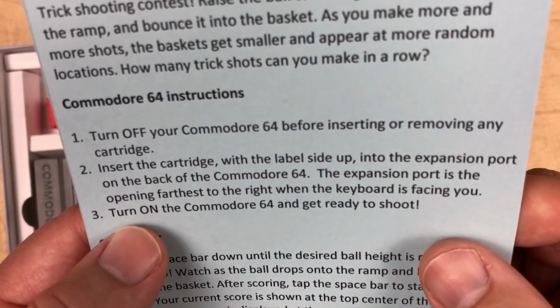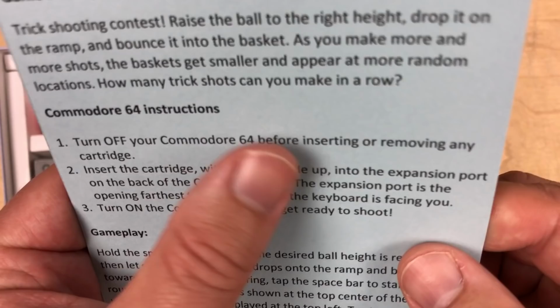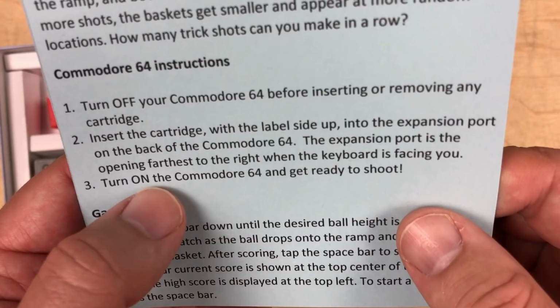C64 instructions. It's just like the instructions of old. Turn off your C64 before inserting or removing any cartridge. Insert the cartridge with the label side up, and turn on the C64 and get ready to shoot.